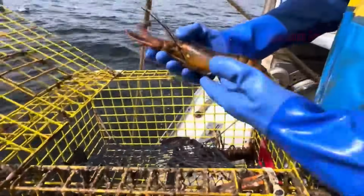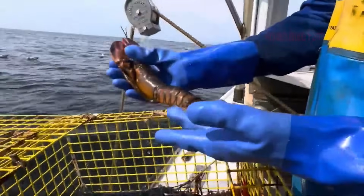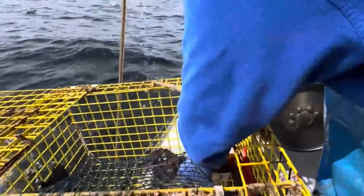There's an iconic lyric in the Eagles song, Hotel California. You can check out any time you like, but you can never leave.